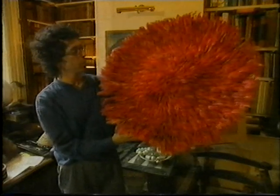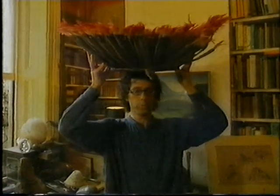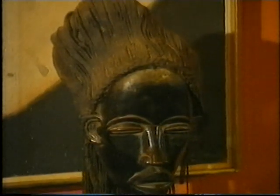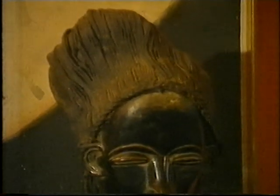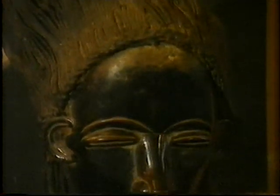This is a hat from the Cameroons. It's made out of chicken feathers, which are dyed red, and was worn on ceremonial occasions. It is extremely heavy to wear, but it would be worn like that. This mask was made by the Dan tribe of Liberia. The mask was lying on its side for some time, and the hair at the back got caked in mud. The hair should be hanging down, but I rather like the shape it's gone, so I wouldn't dream of altering it.